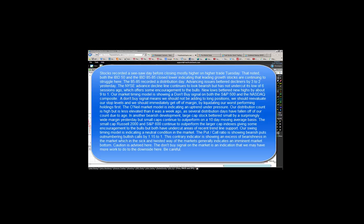The put-call ratio is showing bearish puts outnumbering bullish calls by 1.15 to 1. This contrary indicator is showing an excess of bearishness in the market, which in the sick and twisted way of the markets generally indicates an imminent market bottom. Caution is advised here. The don't buy signal on the market is an indication that we may have more work to do to the downside. Be careful.